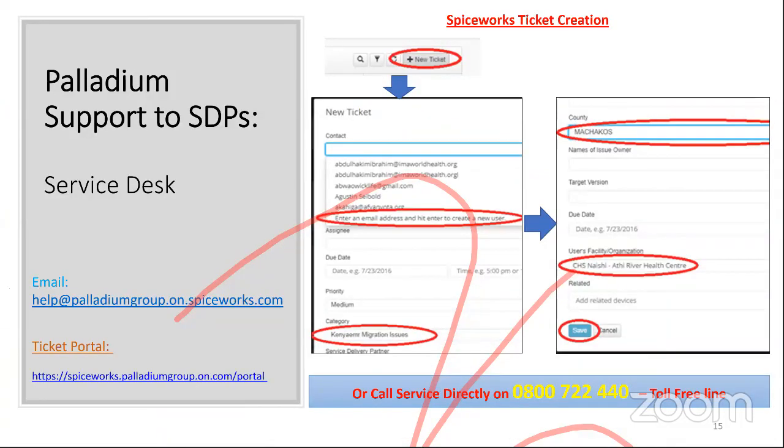So how we'll be supporting you, like I mentioned, is service desk. We have that email, that's help@palladiumgroup.spiceworks.com, and the ticket portal up there. And or you can call the service delivery line on the toll free. So you call this number, you're not going to be charged. Palladium will take care of the cost of calling.